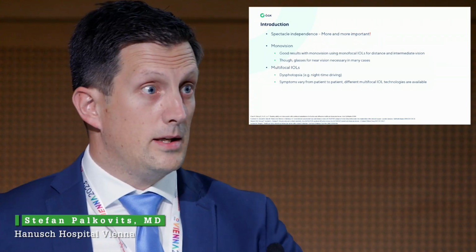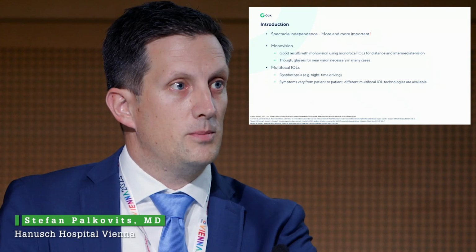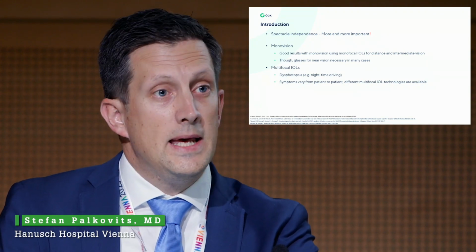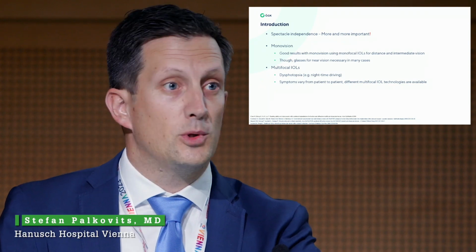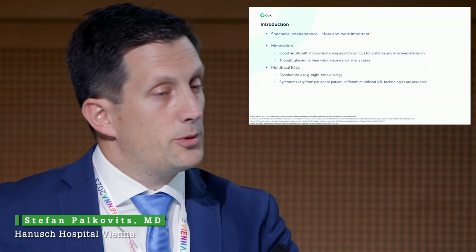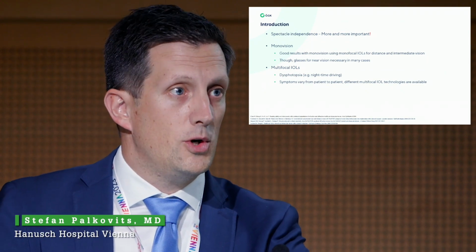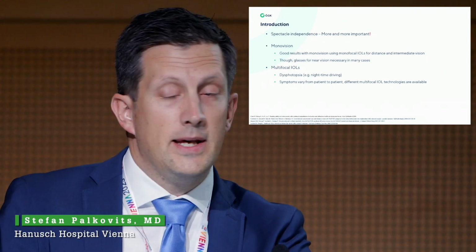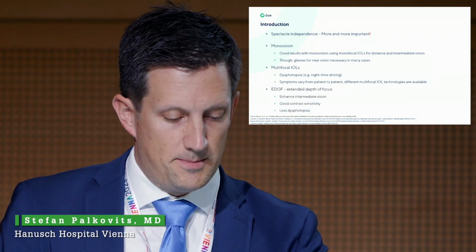The second thing you can offer your patient is the multifocal IOLs, and there are quite modern lenses now available, achieving good results in terms of spectacle independence. But what we see in our clinics, or what we're concerned about, is these dysphotopsia, which occur by definition in every patient, and we need to talk to the patient and explain it to them.